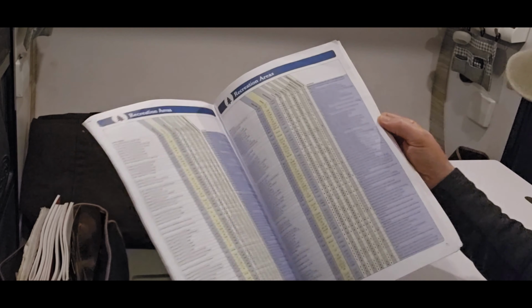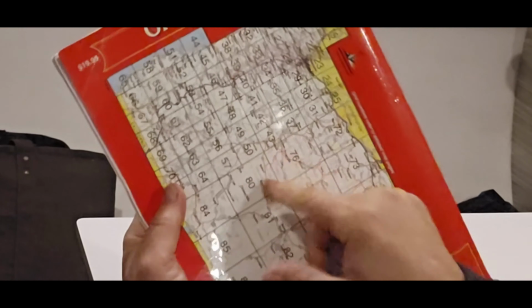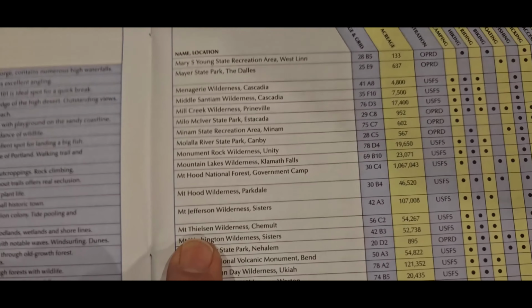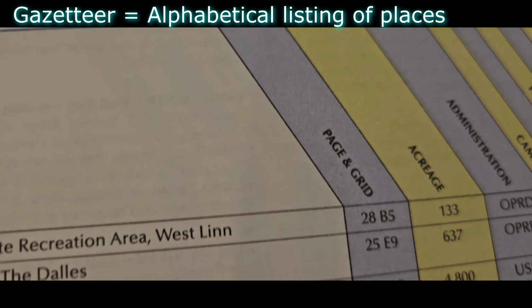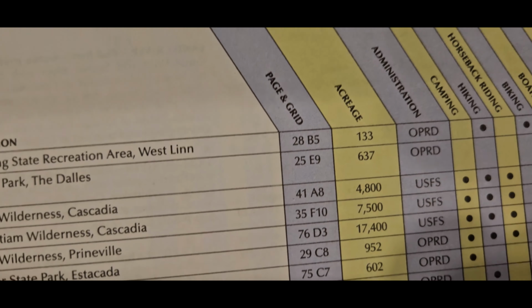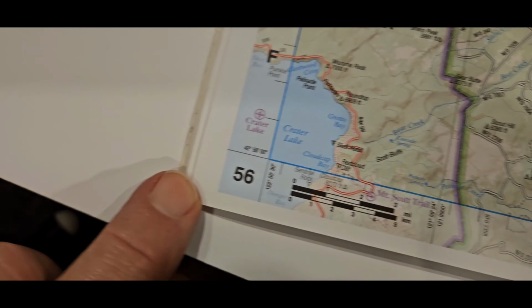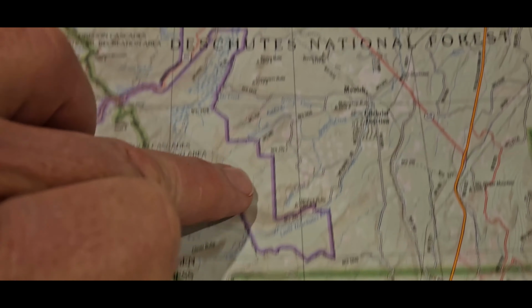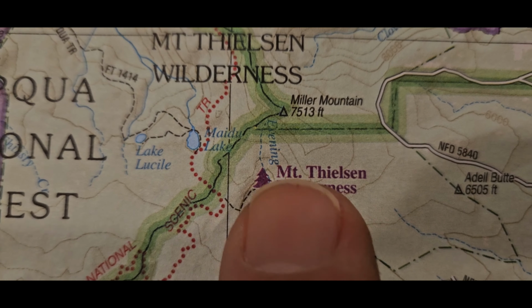They have fantastic detail. Another neat thing about these is they will have information, for example, on the recreation areas that are listed or shown on the map. Let's use Mount Thielsen Wilderness. That would be at page number 56 right here, and grid number C2. So we go to page number 56 right here, and where 2 comes down and C comes over, we should be at Mount Thielsen Wilderness.